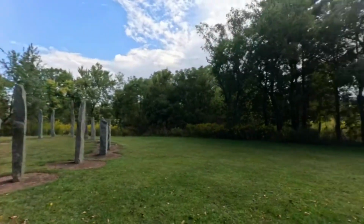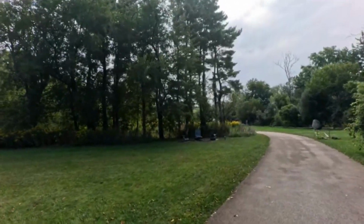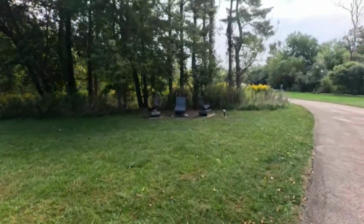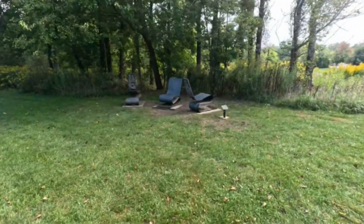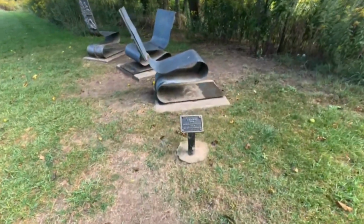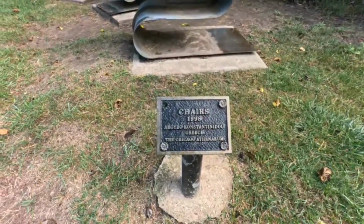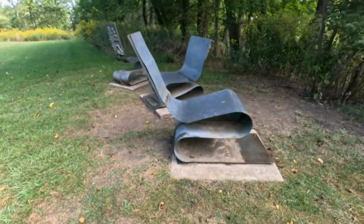It is beautiful. And here's a few more pieces here. This is kind of crazy. Oh, I see something cool over there. This is interesting. It looks like iron chairs. Well, that's what it's called, Chairs. And I'll tell you, I'm not good at pronouncing names, so I'm gonna let you guys pronounce. Those of you who watch my cemetery channel know that quite obviously. But this is called Chairs.